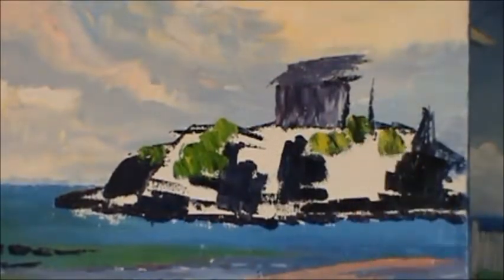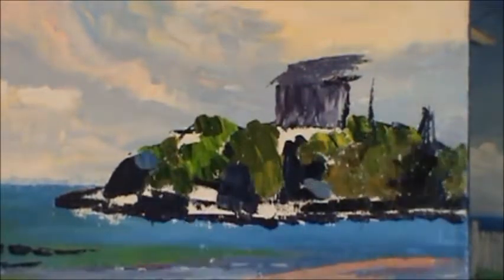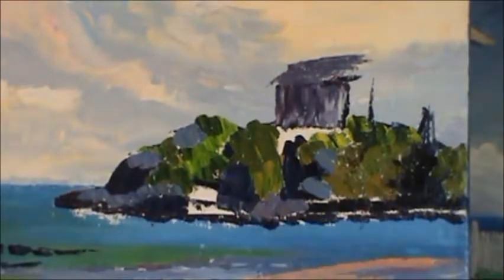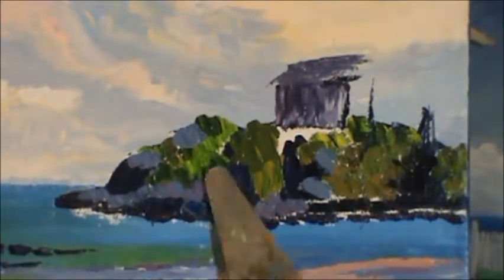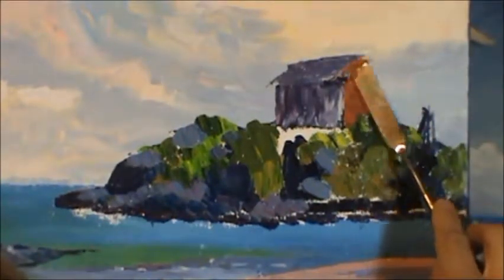We have a lot of trees up here in Upper Michigan, and this landmass is no exception to that. This is a big rock. I'm going to show the highlights of the rock right here. And now where the sun is hitting the lighthouse, I'm going to put this kind of a brighter red color. This is yellow ochre mixed in with my alizarin crimson and some white. And this is the shadow color. It's just straight alizarin crimson that's going to mix in with that purple color that I put there previously.